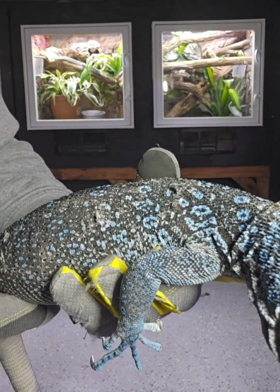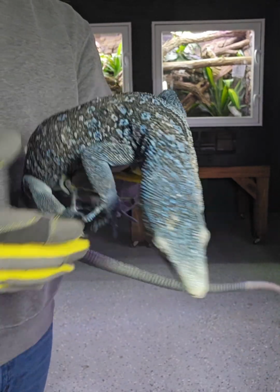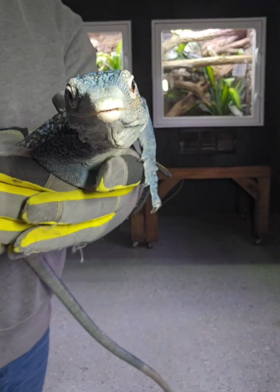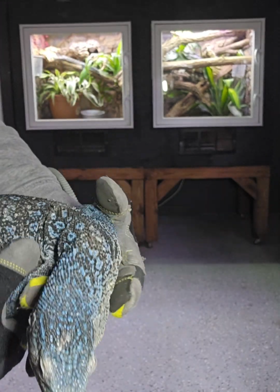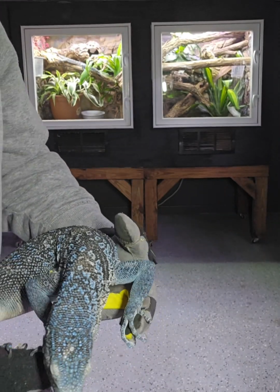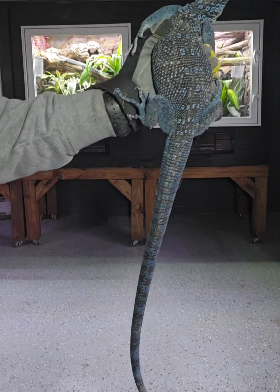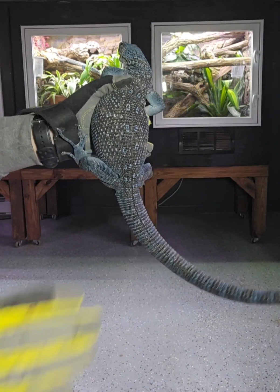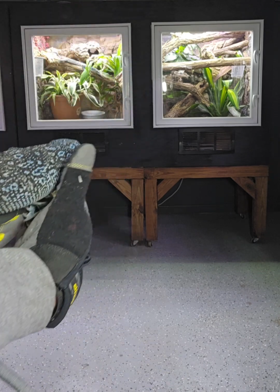Incredibly smart. These guys are so smart. They'll use their front limbs and they'll reach inside little cork hollows and stuff like that, and they'll fish out bugs and prey that they couldn't otherwise get with their snout. They are very adept at climbing through the trees. Being a tree monitor, that should come as no surprise. But this here is the blue tree, Varanus macraei.